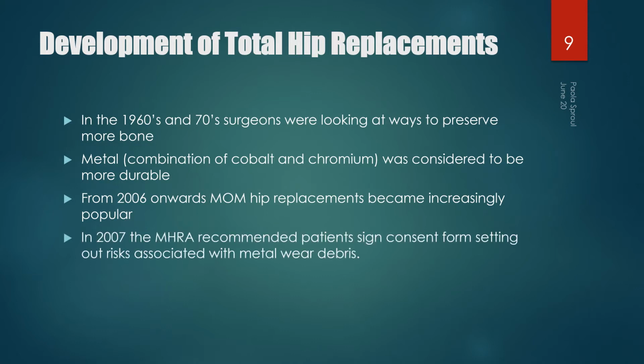In 2007, the MHRA Committee on Safety of Devices recommended all patients sign consent forms setting out the risks associated with metal wear debris. In 2008-2009, there were reports of increased complications and failure rates associated with MOMs. The average failure rates at 7 years were 13.6% for metal total hip replacements, although failure rates varied with brand. This compared with rates of only 3 to 4% for hip implants made of other materials.